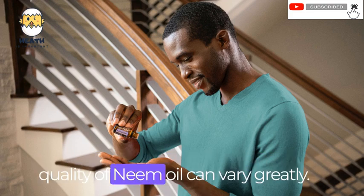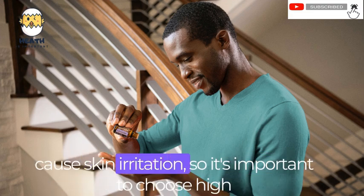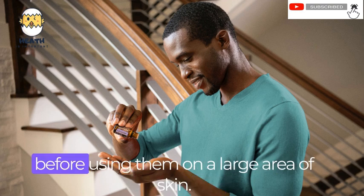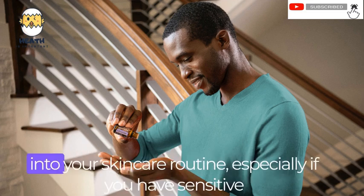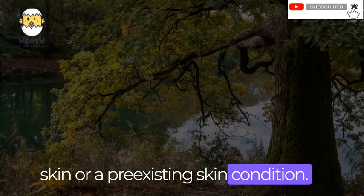However, it's important to note that not all neem oil products are created equal, and the quality of neem oil can vary greatly. Some products may contain additives or contaminants that can cause skin irritation, so it's important to choose high-quality, pure neem oil products and to patch test before using them on a large area of skin. It's also a good idea to consult with a dermatologist or skin care professional before incorporating neem oil into your skincare routine, especially if you have sensitive skin or a pre-existing skin condition.